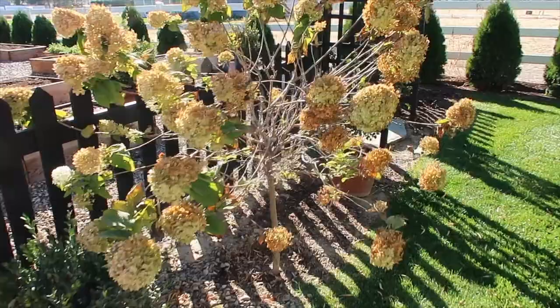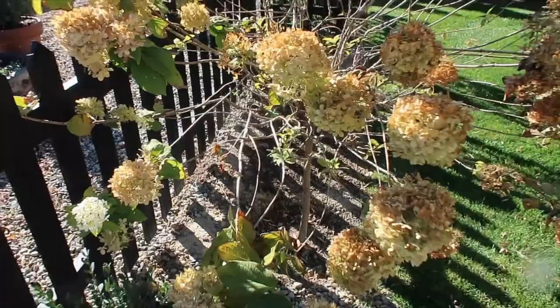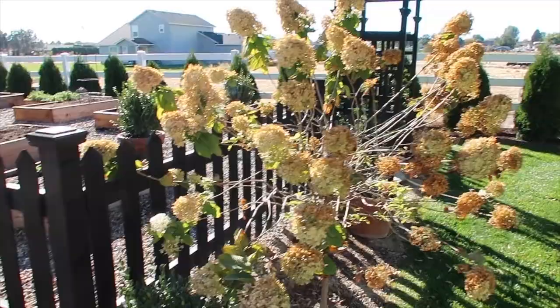They burned, like their foliage burned pretty bad and a lot of it dropped off, but it has started to push new foliage and there's even a couple of fresh blooms. So I think that they're gonna be okay. I'm really hoping they are because I think it's gonna be really beautiful right here. These are limelight hydrangea trees. So you can see they're on a standard there.